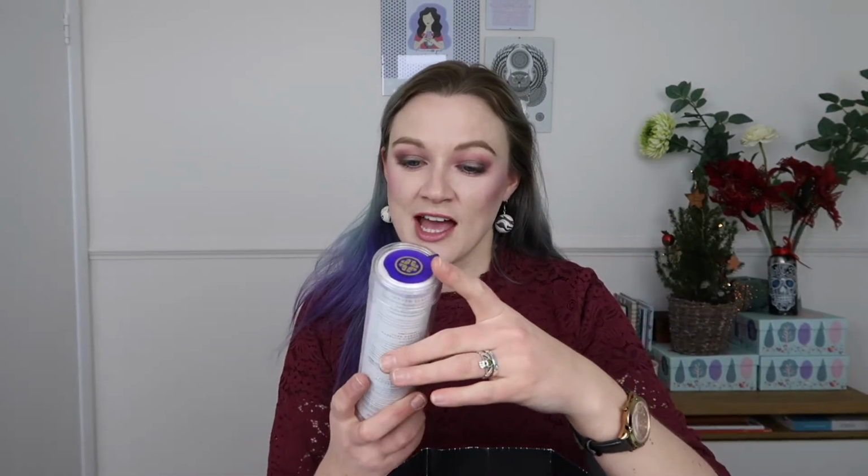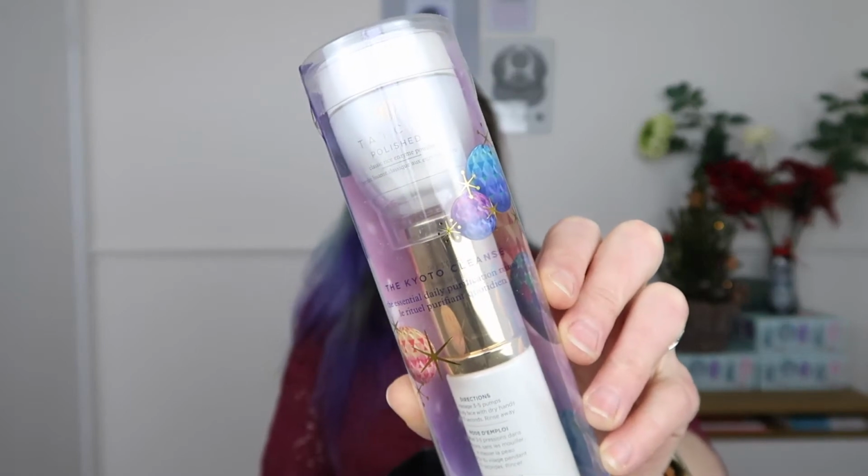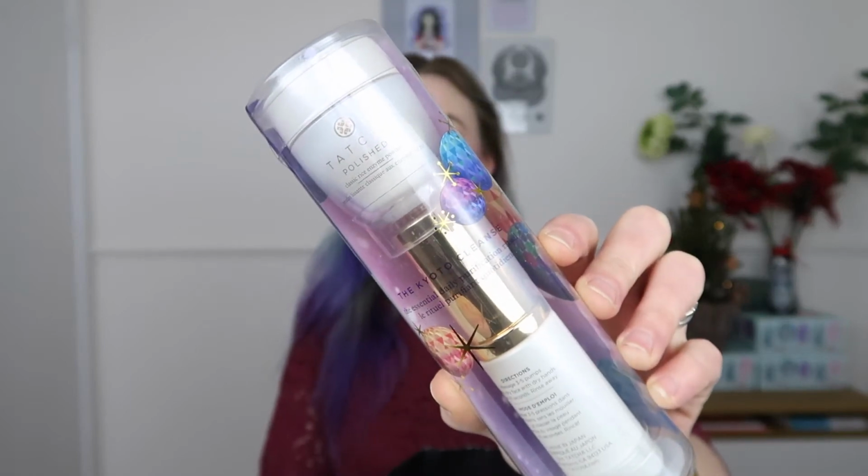Now from Tatcha, I've got the Kyoto Cleanse. Now this is one of these sort of Japanese cleansers I was dying to try. So we've got the Pure One Step Camellia Cleansing Oil and the Polished Classic, which is the rice enzyme powder. And these are obviously wee travel sizes. I picked them up on the way to the checkout. I may have picked up a few wee things along that bit. I've heard people talking about it before in Sephora and yeah, that's definitely the case.